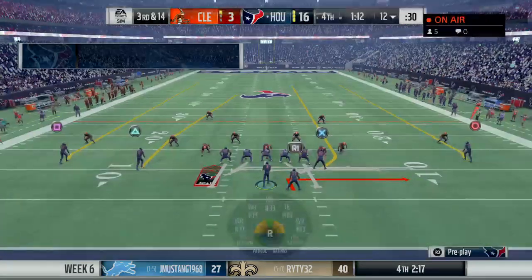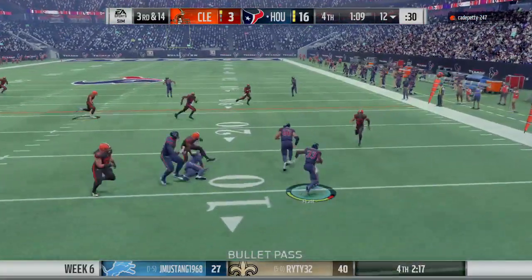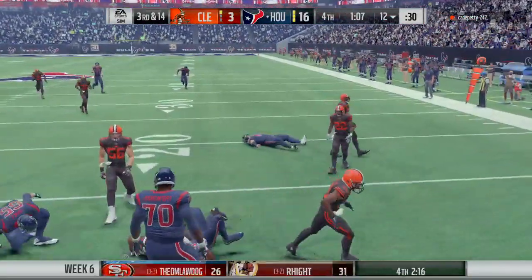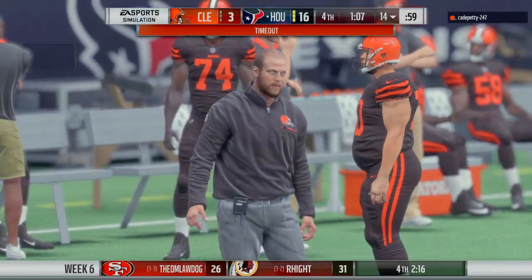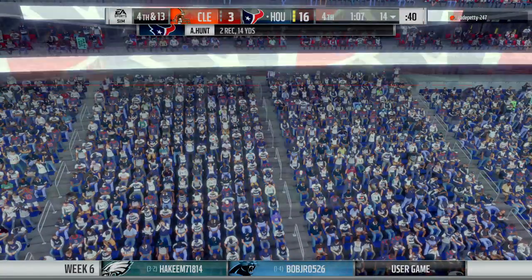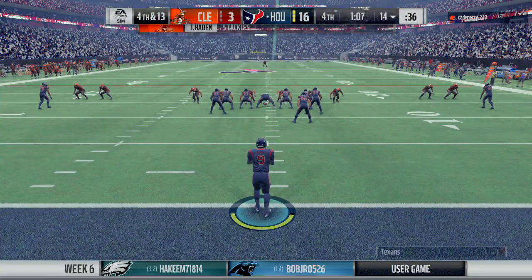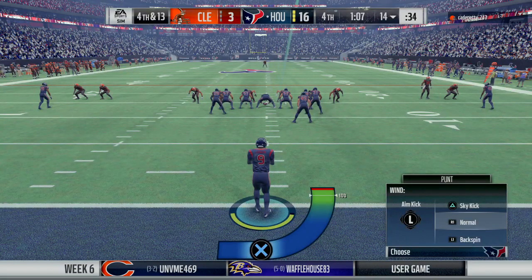Watson. They'll go screen here to Hunt, and he'll get it up a little shy of the 15. They'll spot him down at the 14-yard line. And a timeout here. Timeout taken, whistles blown. Timeout taken by the receiving team. It'll be their third and final timeout, so as they talk things over, we'll step aside.